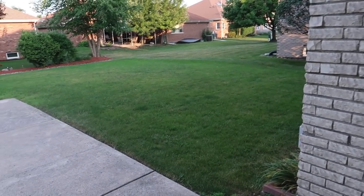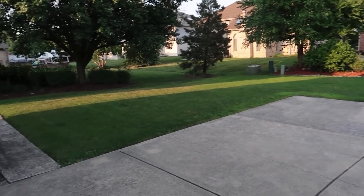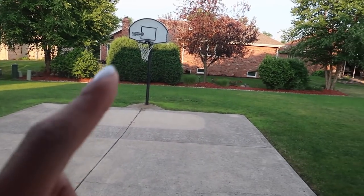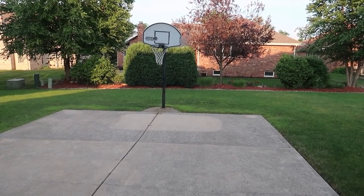I'm just gonna give you guys a quick peek, not a full tour, just because there's not much going on back here, but this is the view that we have further back. And then that goes down into the basement, that staircase there. The people who used to live here had a teenage son, but we're getting rid of the hoop, we don't really need it.